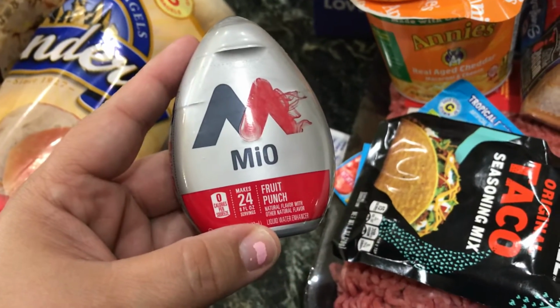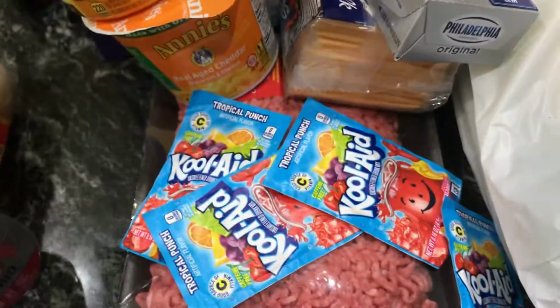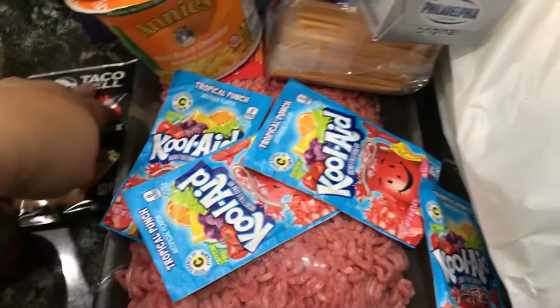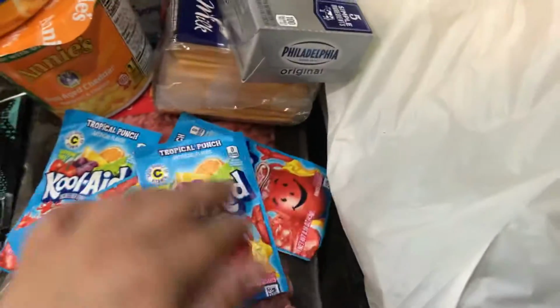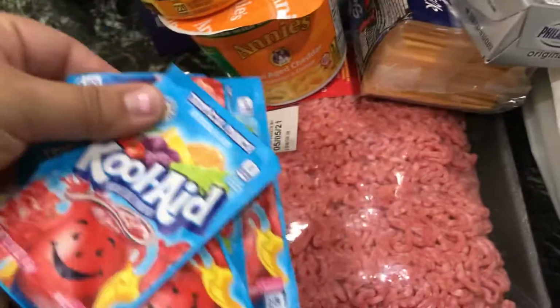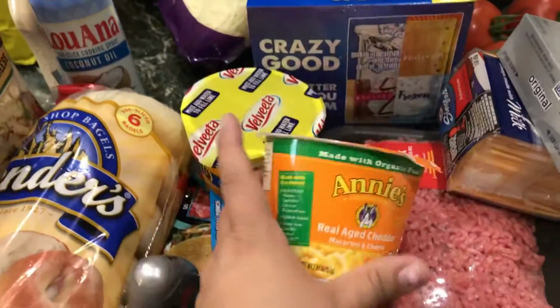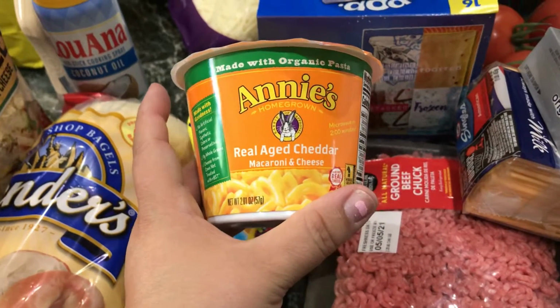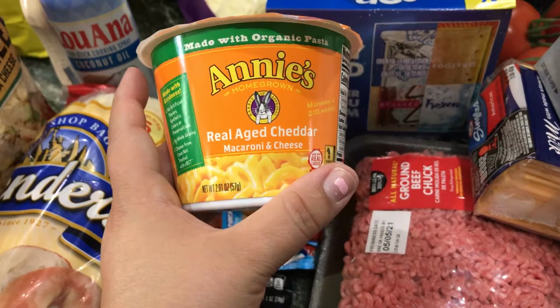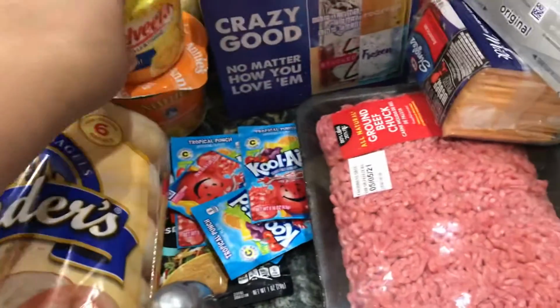Some Mio. My husband got this to try. Taco seasoning, which I don't know when we got that. We already had some. Some tropical punch Kool-Aids. We got two of these. I just want to see if my daughter will eat them first. For lunch one day, it's the Annie's Real Cheddar Cheese and the Velveeta. We're gonna see which one is better.